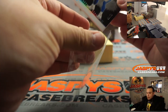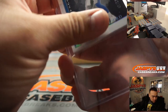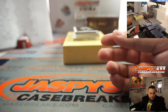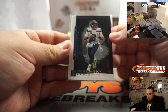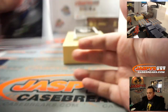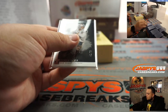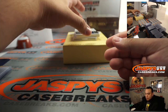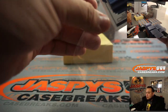First one is a Matthew Stafford for the Detroit Lions. So that's a perfect example right here. This is part of the random number block, so this will go by serial number. And it is 42 out of 50, going to spot 2 in Kevin. We got a Russell Wilson base for the Seahawks, going to Ryan Hunter. That's numbered to 75. Derek Carr to 75, Raiders. Got a little A.J. Brown out of 75 for the Tennessee Titans.